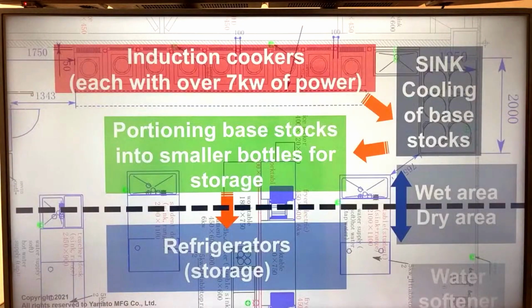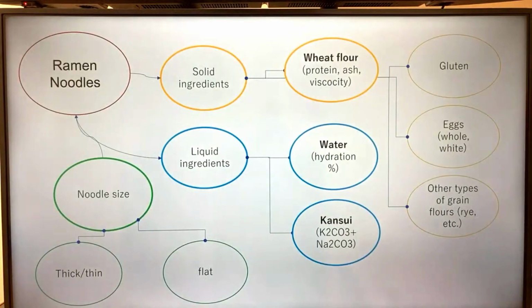The last thing, because we're going to be moving into the kitchen later, is the setup we have in the kitchen. We have a bunch of high-powered induction cookers, and different areas for different purposes. We basically have wet areas and dry areas. In the dry areas we make noodles and other dry foods. So now, going on to a noodle making demonstration.